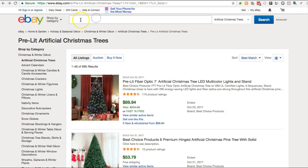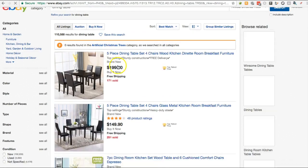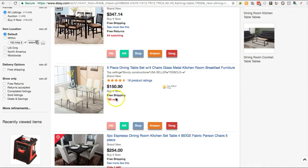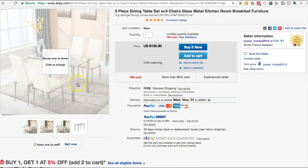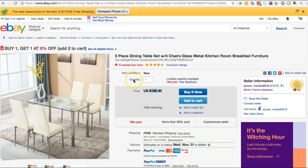So, for example, a dining table. You could see these are top sellers. They're on the first page. Here you could see they sold a lot. And you could research to see if you could find this. And if you can't, find something similar, and see if you could sell it for a similar price and see if it sells. But that's another way of doing it.